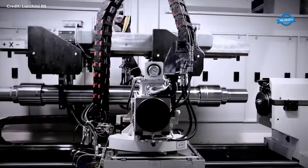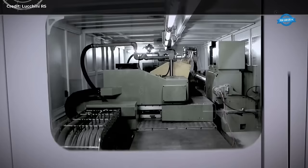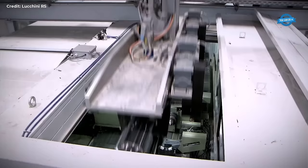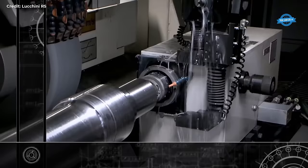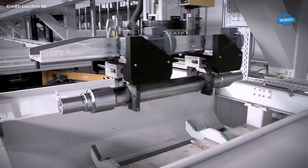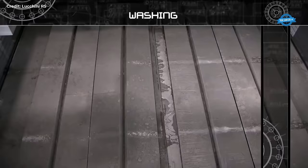The material is subjected to cold rolling to improve its mechanical properties and achieve a more uniform structure. The first grinding operation is performed to improve the surface finish and remove any residual roughness. The second grinding operation is performed to further improve the surface finish and bring the material to its final dimensional tolerance.